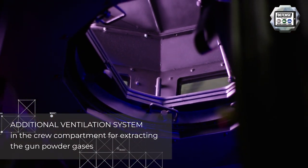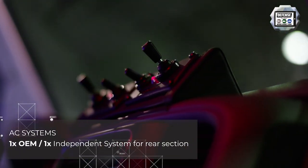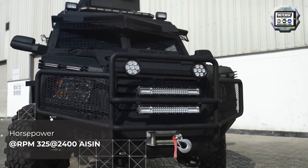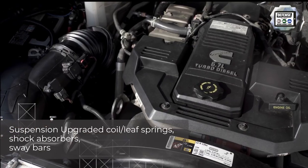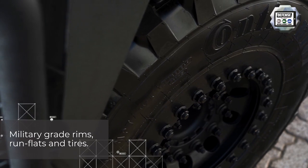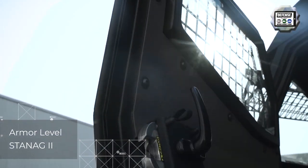The Titan DS 4x4 SWAT is based on a Dodge Ram F5500 tradesman's chassis cab powered by a 6.7-litre Cummins turbo diesel coupled to a 6-speed automatic transmission. The vehicle can reach a maximum speed of 110 km/h with a maximum cruising range of 1,000 km. The vehicle is fitted with a complete suspension upgrade offering high mobility in all terrain conditions.